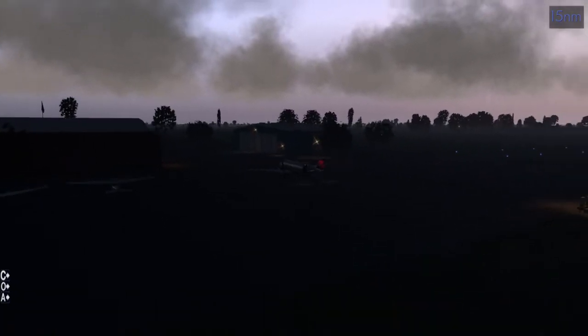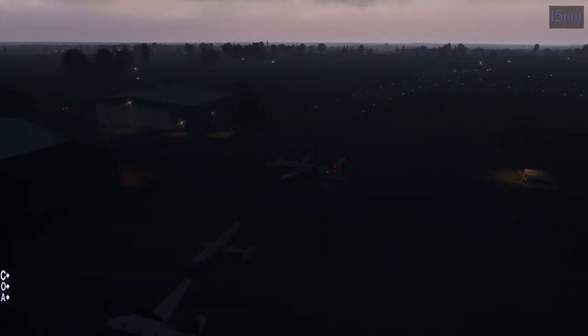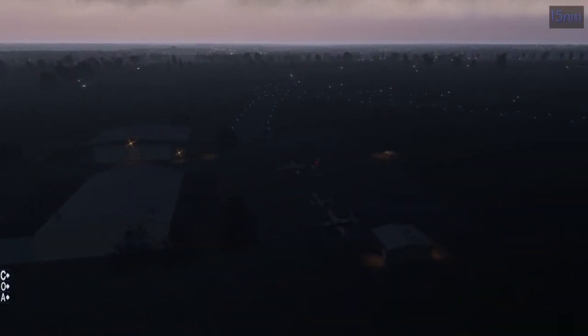It's sunrise, 6 a.m. right on the nose, and I'm just enjoying the scenery. We don't get to see this very much. In fact, I'm going to screenshot this right now because that looks amazing. So anyway, let's get down to the aircraft.